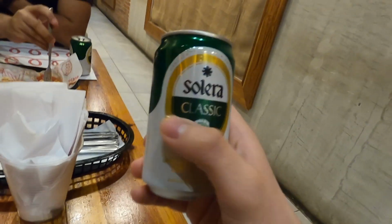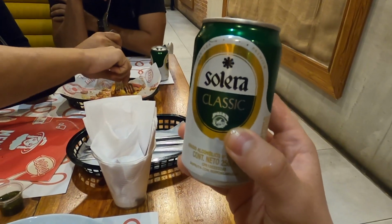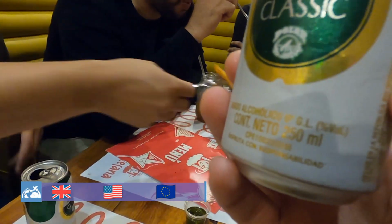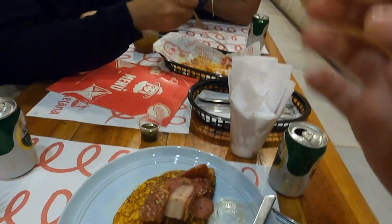I'm super lucky. Something very important is that in this place they don't sell alcohol, but they are super kind and say you could just buy it at the market next door and bring it over here. I believe the price of this beer was something like $1. So $1, and you can bring it all the way here. I'm gonna let my friends eat as well.